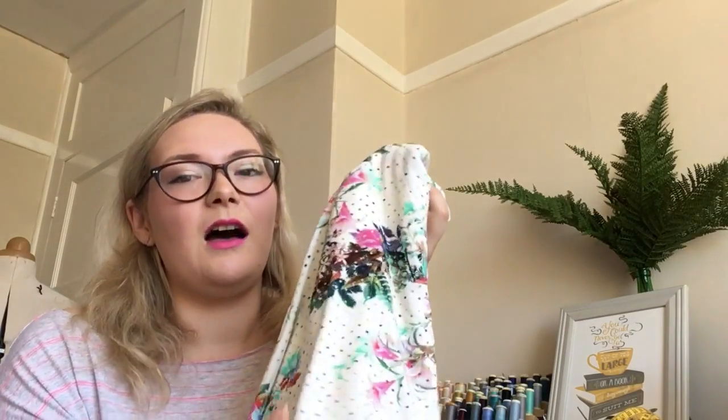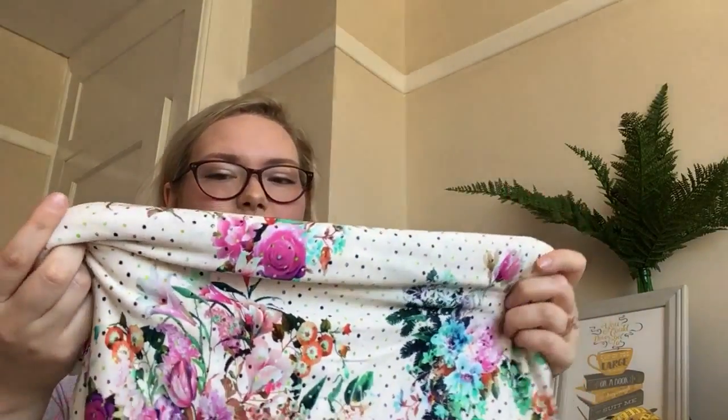It's getting better. It's definitely better than it was when I first moved to Brighton in 2009, and the only place I could get it was Ditto. But this is a really lovely quality viscose jersey.